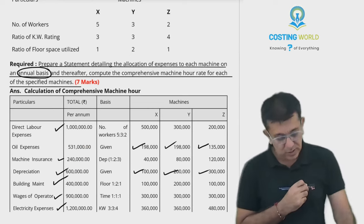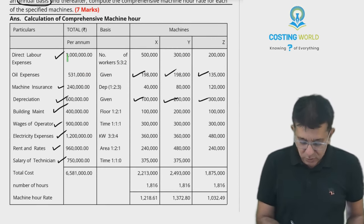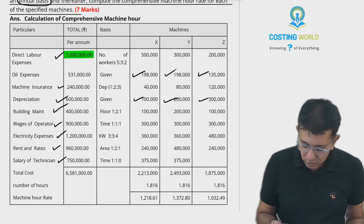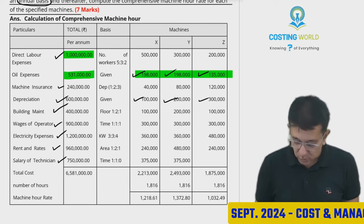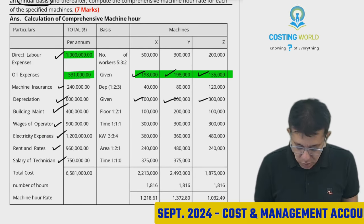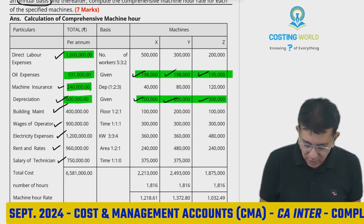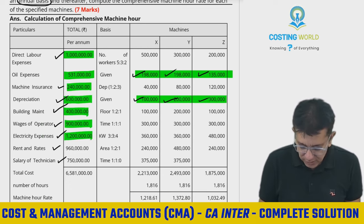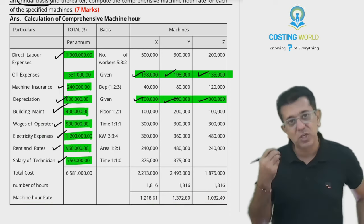Now, this job is altogether done. So how these amounts have come, you all know now. And I got these amounts and then I did the total of this. For depreciation, the breakup was already there, so there is nothing else to be done. For the rest of the things, we have to think about how to do the breakup. Once we do the breakup, then we shall talk further.